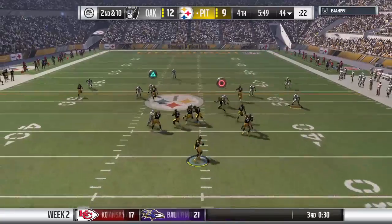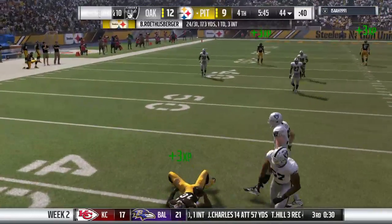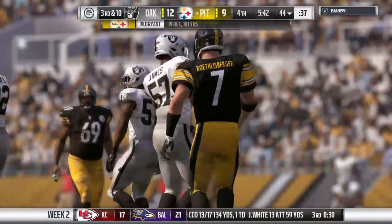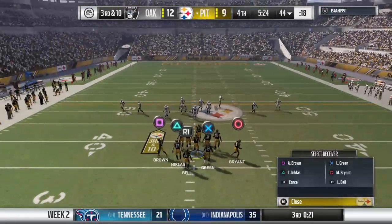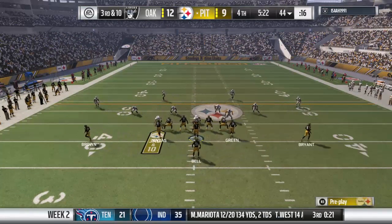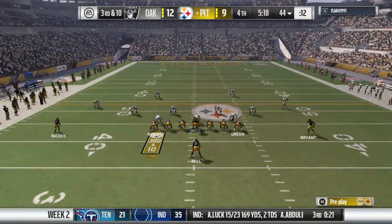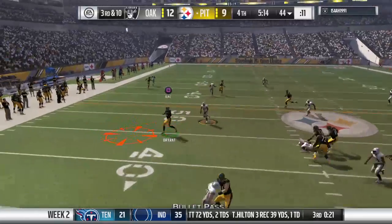Again on second and 10, it's Roethlisberger. And Bryant's got it over the middle. No gain that time on the completion, and it'll be third down. Pass complete, but no gain. No yards. So you file that as unsuccessful. Yeah, you do, don't you? Except on the stats, throwing the ball, you get a completion, you get a catch. But still, no yardage.